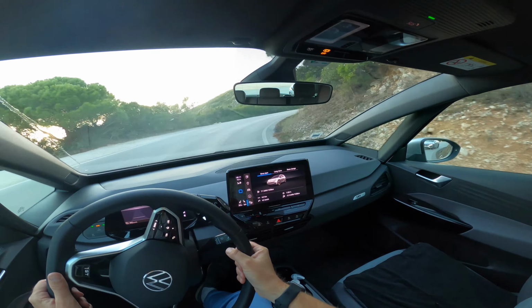There's a couple of times where it has told me a speed limit where it's not correct and it's slowed down, but that's easy to resolve. You just put your foot on the accelerator. Hopefully that'll be improved with the software update and better navigation information. But sometimes that happens, two or three times on a 300 kilometer trip. So I wouldn't say it's too much of a problem.